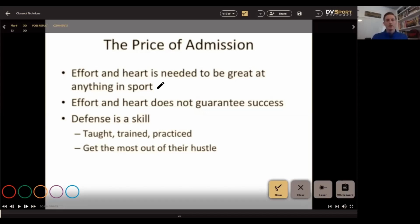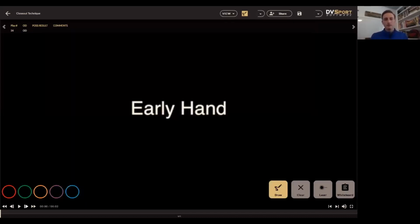I've had defenders desperately want to be great at their defensive abilities, but struggled to do so until they started training, they were taught, and they started practicing to get better at defense. And it really is a skill the more you dive into it. And it's our job as coaches to make sure we get the most out of their hustle, especially when they dedicate that hustle to the defensive end. And so now we can start talking about the principles and teachings that make for impacting a shooter.